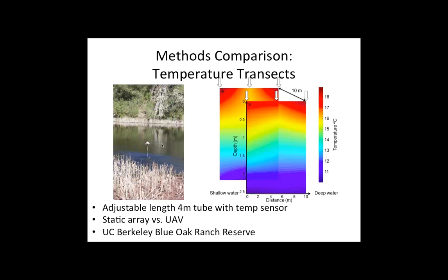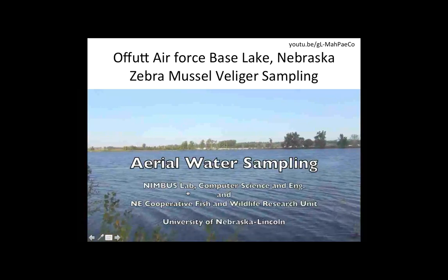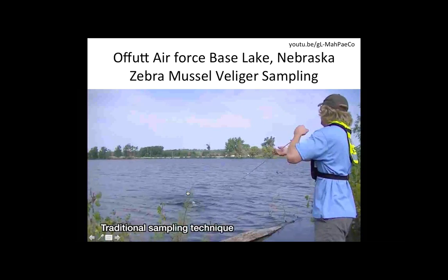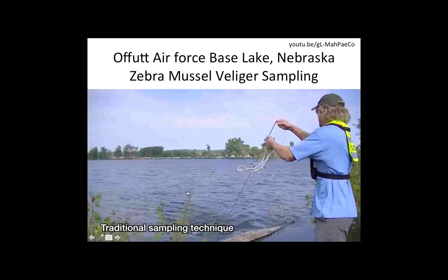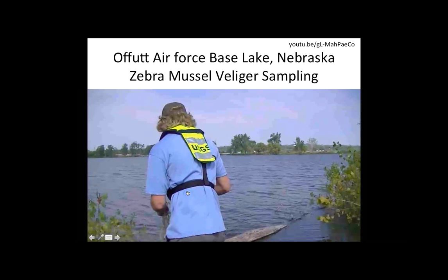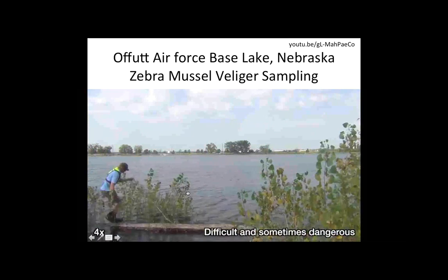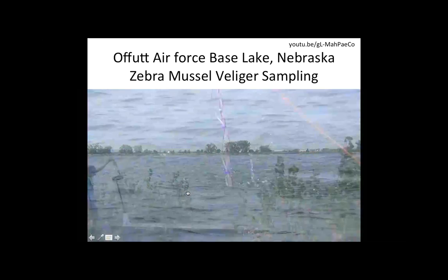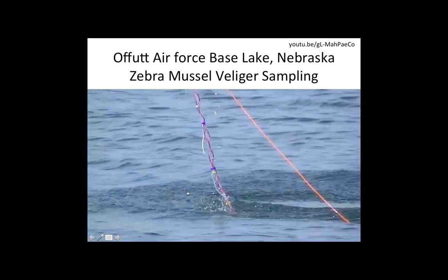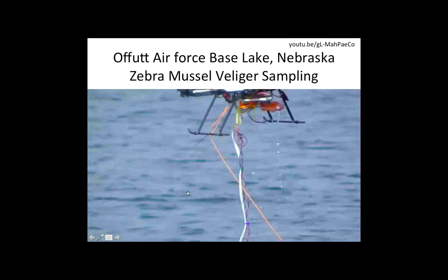Now, I can show you another video showing flight, and this is actually an application where instead of collecting water samples, what they're looking for is the veligers of zebra mussels, which is an invasive species, and the veligers are little babies. And in Nebraska, we've been fortunate until recently, we didn't have these in many lakes, but now they're starting to be discovered. And this is the existing sampling technique, where from shore you're having to throw in these nets. It can be difficult, dangerous, hard to access. You definitely don't want to put boats in this case, because if a lake is contaminated, you'll be spreading this around to other lakes you go to.